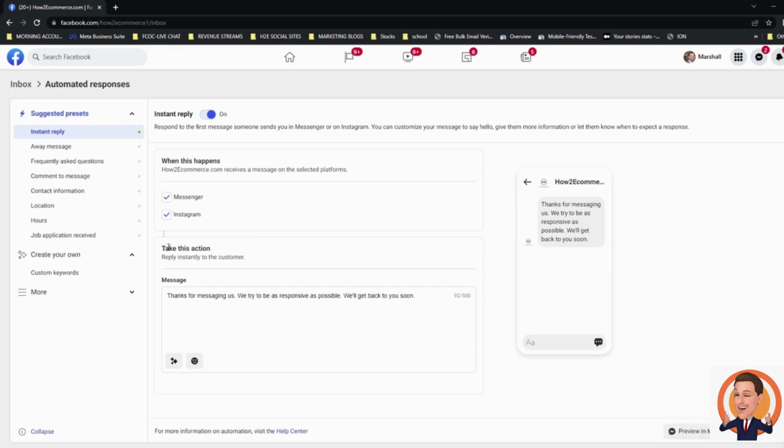Now, next section is take this action, reply instantly to the customer. So obviously it's going to reply instantly. We know it's called instant reply. It's a pretty good name for it, right? Message. You'll go ahead and just add whatever message you want. Again, I'd keep it brief. I would keep it very general. And depending on what you use inbox for, Messenger for on Facebook to interact with your customers, maybe it's just for refunds. Maybe it's for all sorts of customer support. Whatever it is, keep it relevant to that. Keep it 1 to 2 sentences, and you're good to go.